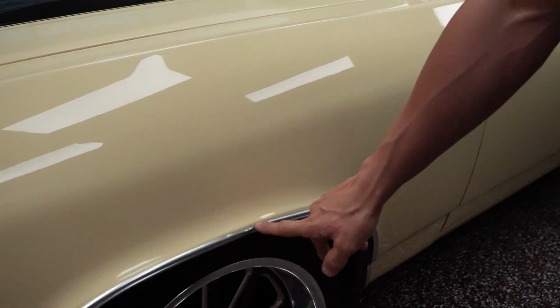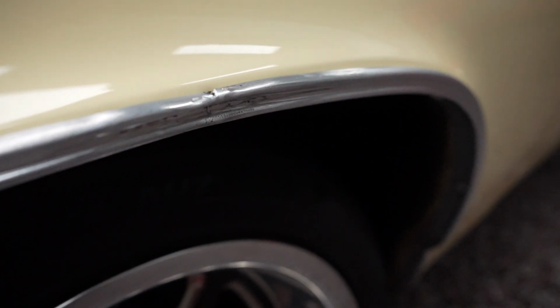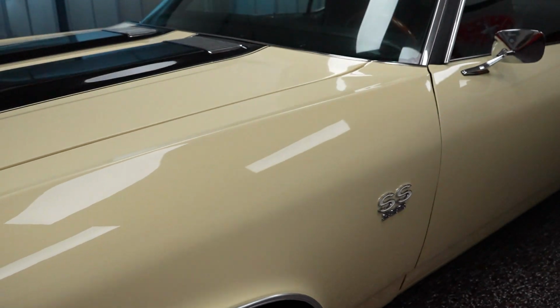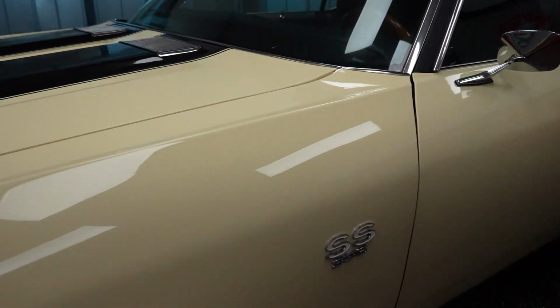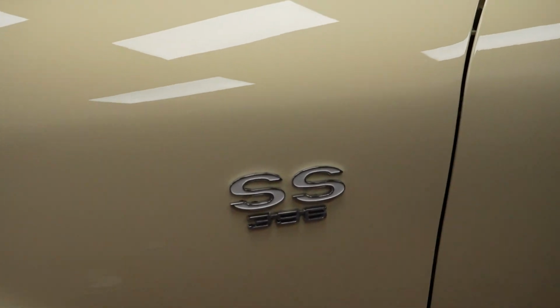There's a little ding there on the wheel opening molding. Not sure what happened. We got it that way. We didn't do it, so I'll point that out for you. The paint on the driver's side front fender is fantastic. We'll show you a shot of that SS 396 badge there, and then we'll drop the camera down so you can see the lower portion of the fender where you'll see no blisters, bubbles, cracks, anything funky going on the bottom of the driver's side fender.